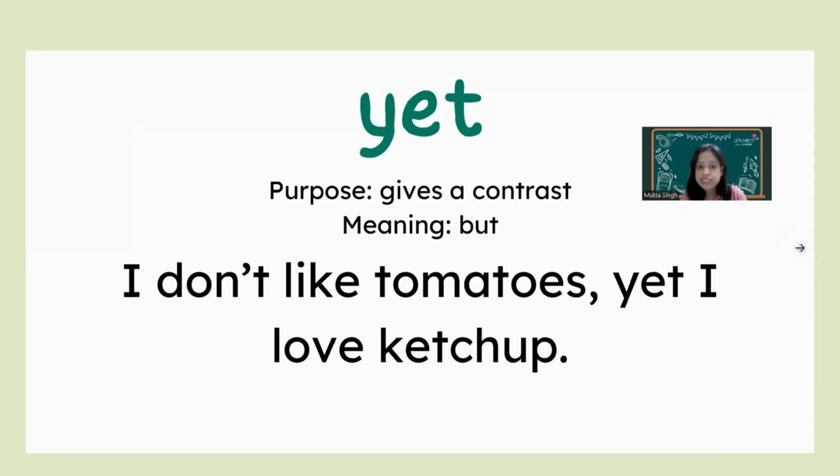The next word is yet. Yet again gives a contrast, which means but. For example, I don't like tomatoes, yet I love ketchup. So even though I don't like tomatoes, the contrast is that I still love tomato ketchup, the fact being that ketchup is made of tomatoes only. So this shows a contrast.